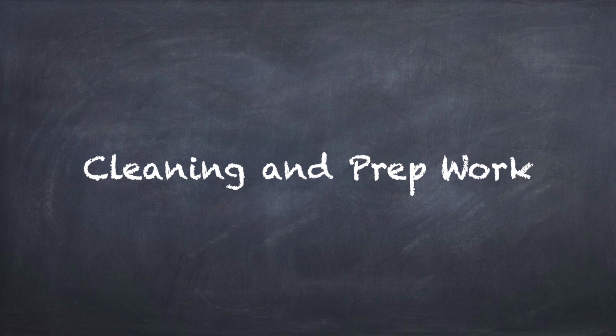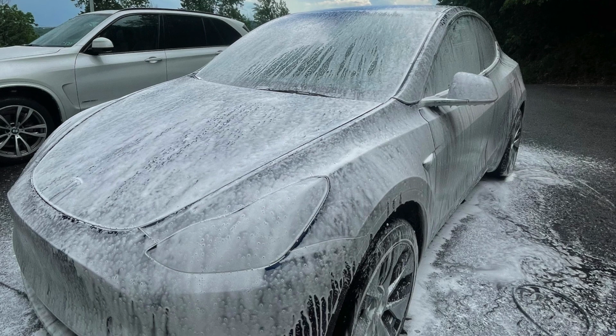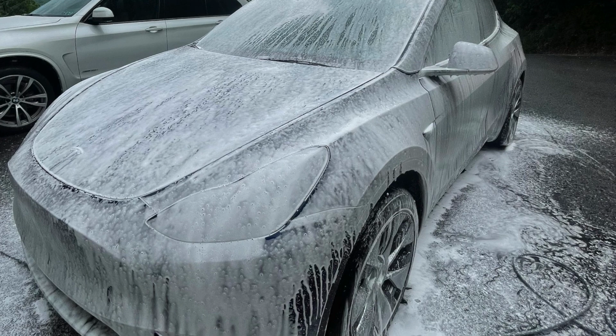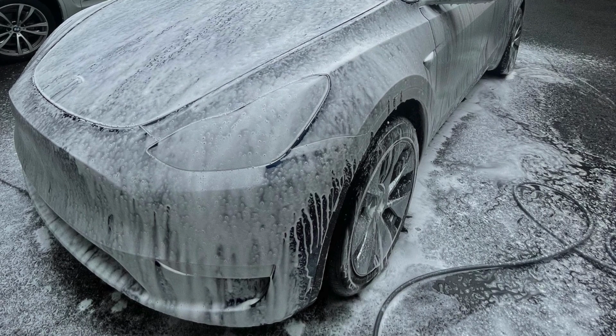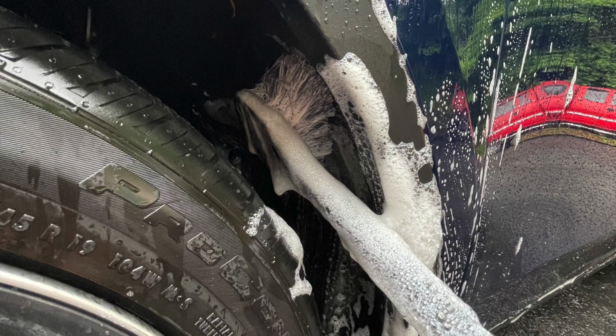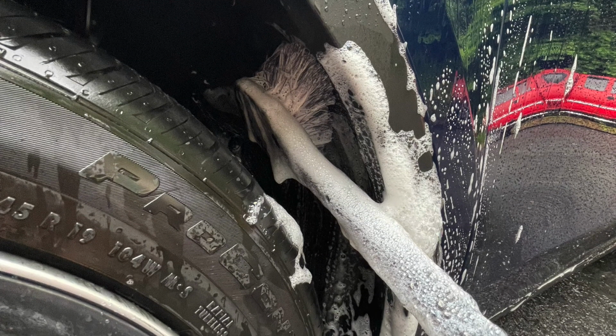Before PPF was applied to my Model Y, the entire vehicle was thoroughly washed and deconned to prep the surface for PPF. This included spray foaming the entire car and taking a clay bar to all painted surfaces. As an added bonus, Ben even cleaned the wheels, tires, and wheel wells to truly give it that new car look.